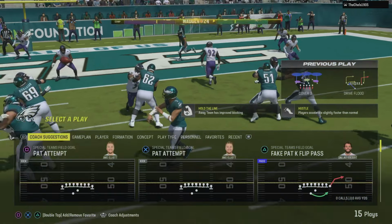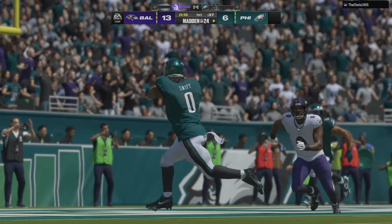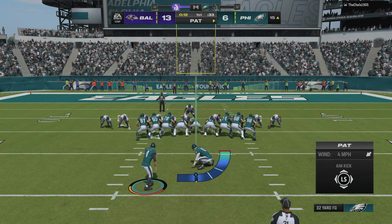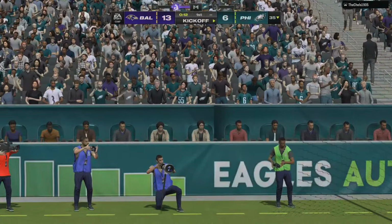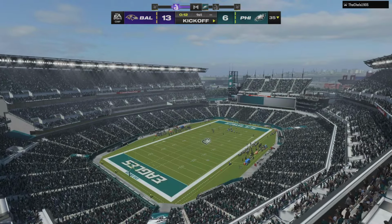Well, he wasn't the guy they were initially going for, but after going through the progressions, it worked. When you have plenty of people who can catch the football, you don't always have to go to your primary target, and sometimes that target is actually covered. Nice job. Oh, my goodness. What, are you kidding me? And the man out of the backfield gets in for the score.